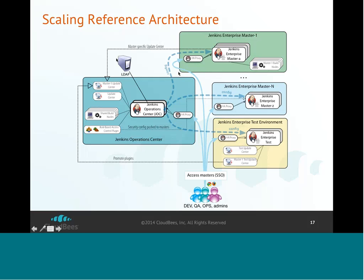So I will declare security once with an LDAP server, let's say, declare role-based access control on all my resources, have single sign-on enabled on all my Jenkins masters at once to secure different profiles of people: dev people, QA people, ops people, admins also. I will share hardware. I will have some shared slaves that you can see on the left part of my slide, but I will also have some teams, some projects. We will have some dedicated slaves because they have special requirements and I want to be flexible.